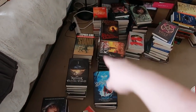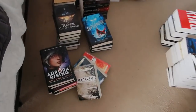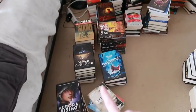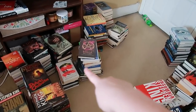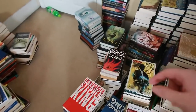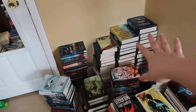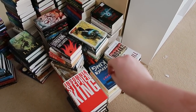Some Stephen King here. I still have to separate those two piles out. These are more J. Kristoff books. Let me actually fix that there. More J. Kristoff books right there. Classics are all right there. Nonfiction there and there. And over here, this is all fantasy. This is all Stephen King.